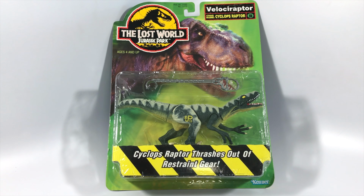Okay, so looking here at the packaging, we have the now very classic Lost World aesthetic. And although I think most of us prefer the Kenner Jurassic Park packaging, there's no doubt that the Lost World look holds a special place in our hearts after 20 years since the film's release. I love the logo, I love the look of the T-Rex, and I really like how you can see the figure in there very prominently, along with his accessory. It says Cyclops Raptor thrashes out of restraint gear.